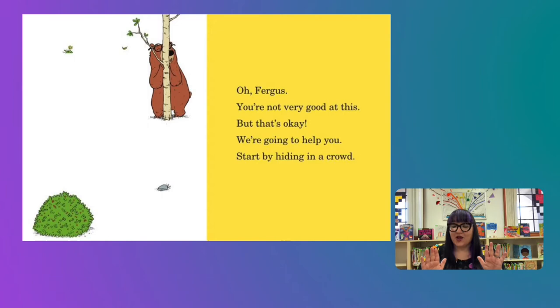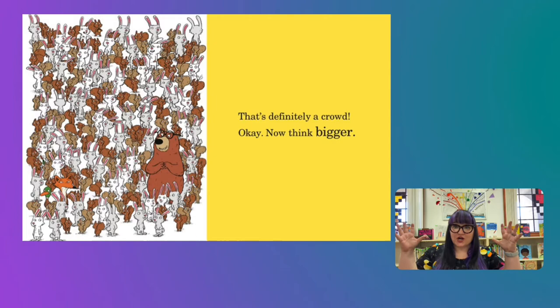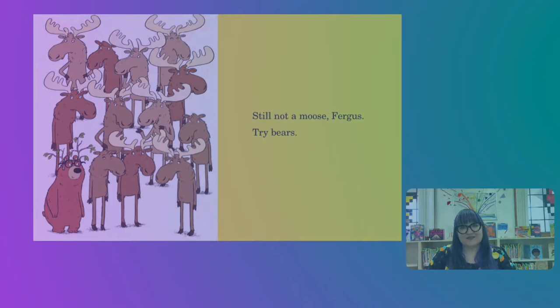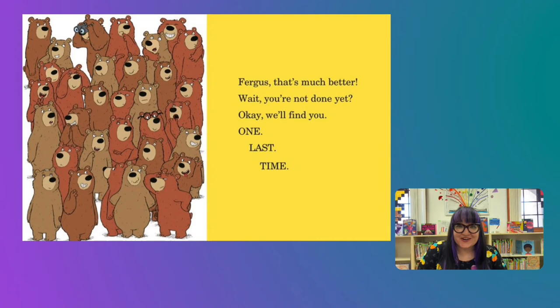Let's start by hiding in a crowd. A crowd is more than three, Fergus. That's definitely a crowd. Okay, now think bigger. Too big. That's the right size, but you're not a moose. Still not a moose, Fergus. Try bears. How about not polar bears? Fergus, that's much better.